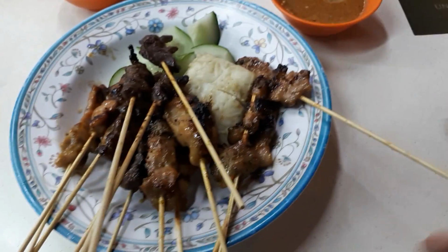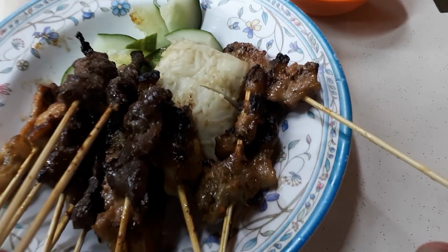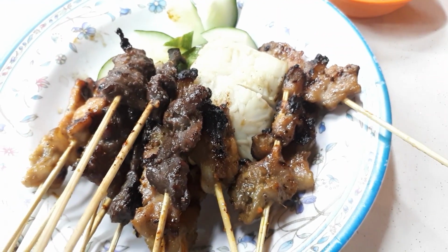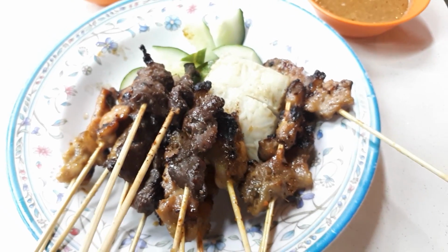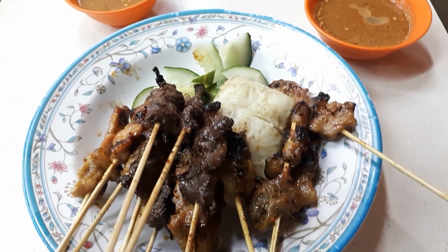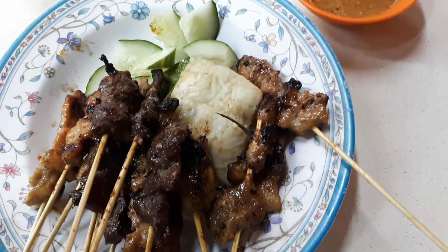And the satay sauce itself is also slightly different. The satay sauce is more savory than sweet. Most other places have a sweeter sauce, but here it is more savory than sweet, but you can still have a nice coconut peanutty taste, just that it's not as sweet.